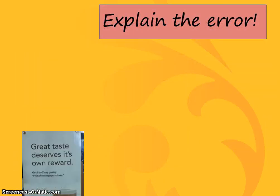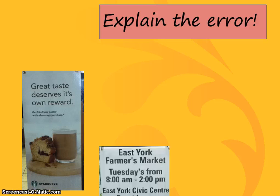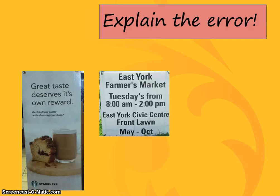All right, there are many examples of signs that use apostrophes incorrectly. Take a look at this example from Starbucks. Great taste deserves it's own reward. Of course, in that case, they think that the apostrophe is replacing the I, and it doesn't make sense if you say great taste deserves it is own reward. Okay, here's another example. See if you can explain to the person next to you why or how the apostrophe has been used incorrectly.